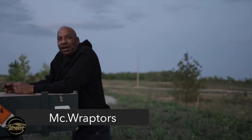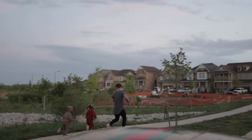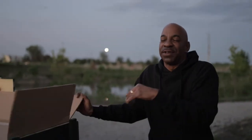Hey, how's everyone doing, Raptors family? We're here, MC Raptors, with Das over there. We're gonna hit some fireworks right now. Check this out. We're doing a little community thing here for the Avalon community, to give back, and the show's about to go on very soon. Stay tuned.